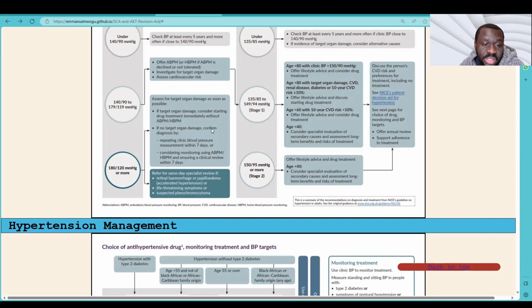If no target organ damage, so how do you know about target organ damage? The person diabetic doesn't have eye symptoms, doesn't have kidney disease, CKD. If no target organ damage, confirm diagnosis by repeating clinic blood pressure measurement within 7 days, or preferably just do a home blood pressure reading. Consider monitoring using ambulatory or home blood pressure monitoring, and ensure a clinical review within 7 days.